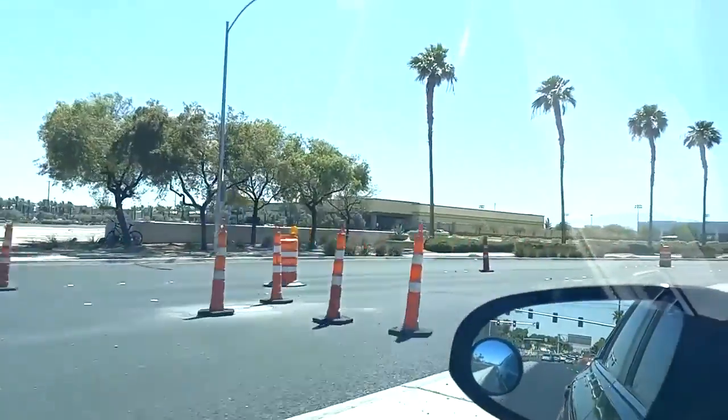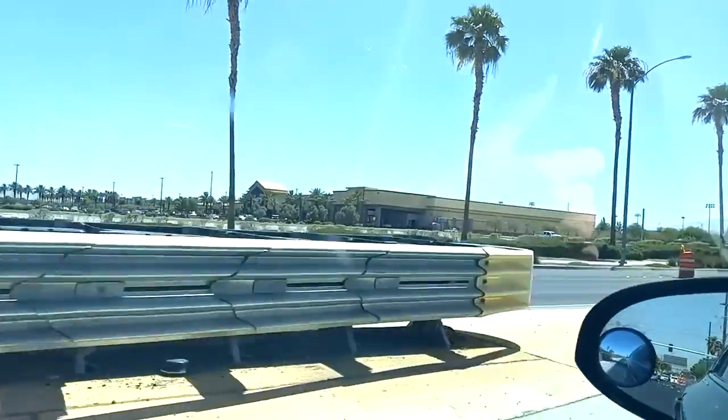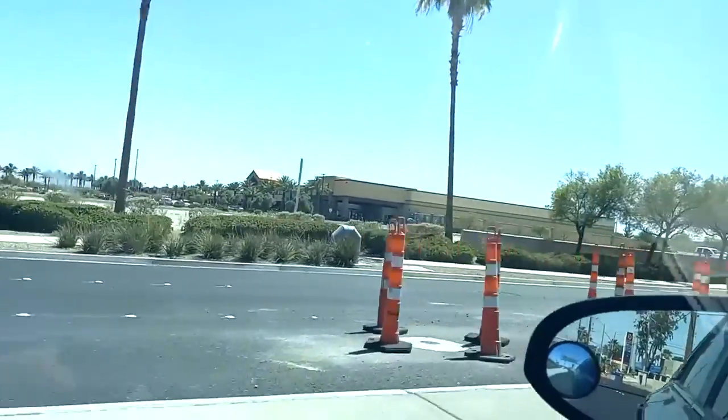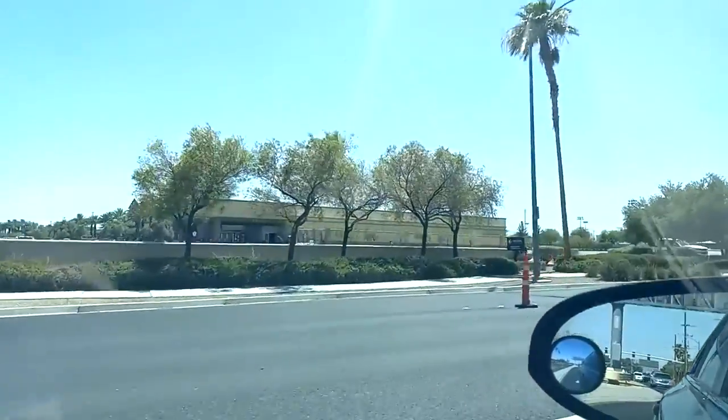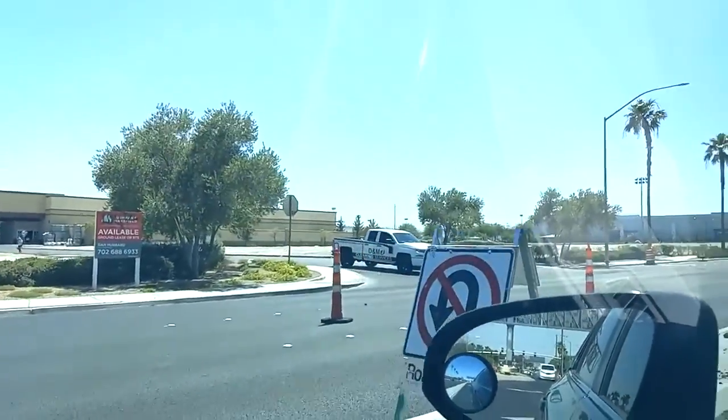You got Lowe's over there with all your building needs and lumber and everything. You got Office Depot over there. I'm gonna go hit the Starbucks for a second. You got Walmart over there. So that's a great deal. We're right here in the shopping zone.